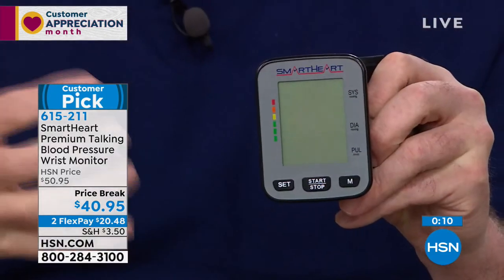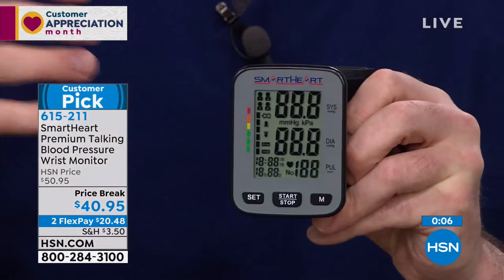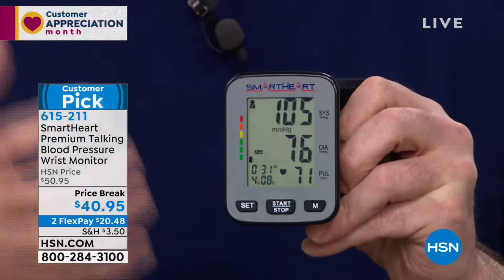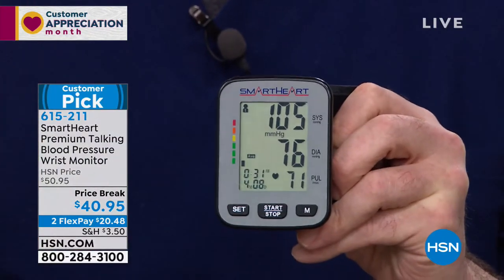Please get it home. And you know what I love about this verbalizing setting is that you can actually verbalize your readings. They'll talk to you. So if you're in a low light setting, you can actually get the audio of those readouts. So if you're a little panicked in the middle of the night and you think you don't feel quite right, you wanna check your blood pressure and it's low light, it'll talk to you. That's exactly the point. That's an added feature all at this price.